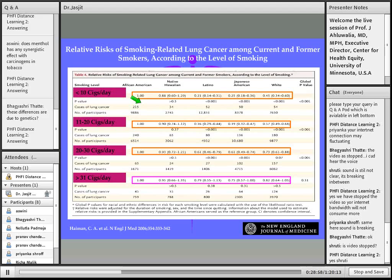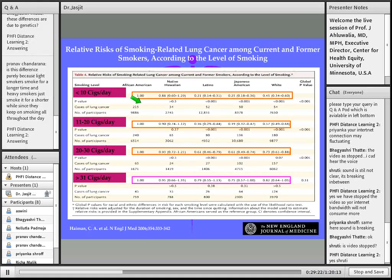Latinos, 0.21. So one-fifth of the rate of lung cancer. Is this lung cancer? Yeah, lung cancer, compared to blacks when they're light smokers. Japanese, 1/4, 0.25, whites, 1/2 at 0.45. So for every given level of smoking, you will see all these numbers are lower than one. Every odds ratio is lower than one. Bottom line, blacks are screwed, big time. They will always get more cancer per unit level of smoking. Only when you get to very heavy levels of smoking, 1.5 packs a day, does the odds ratio begin to approach that. This all matches the data I showed you, remember, about carcinogen at lower levels.